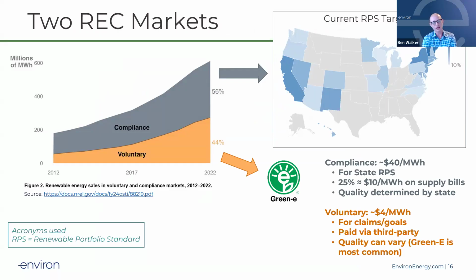The compliance market is the markets where states are required through their renewable portfolio standards to buy a certain percentage of renewable energy. The states have the choice of how much power they want to come from clean resources. A lot of them have passed targets that say something like, let's do 20% by 2025 and increase 2% a year for the next 20 years. And so the legislature can pass that. If you are buying those RECs, you are paying, and if you're living in one of those states, you are paying what will look like an RPS cost on your utility invoice, on your supply invoice, excuse me.